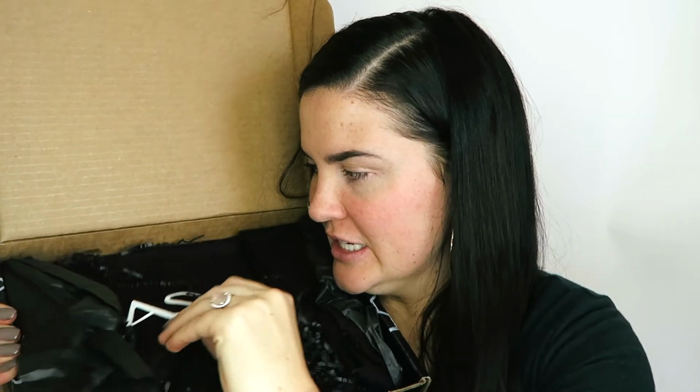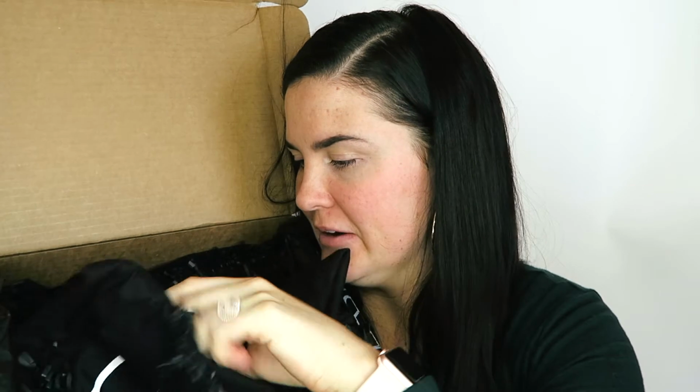Look at it, like a little tote or something. A little tote bag in there for you. But what it comes with is the control kit, which is this little puppy right here.